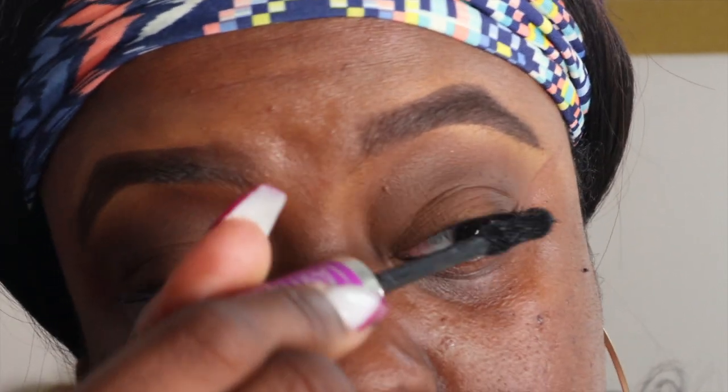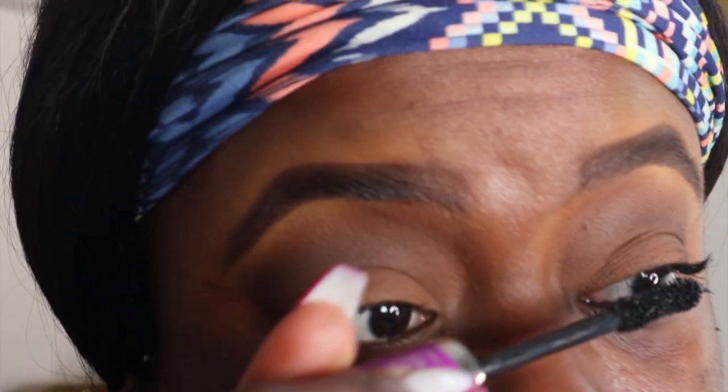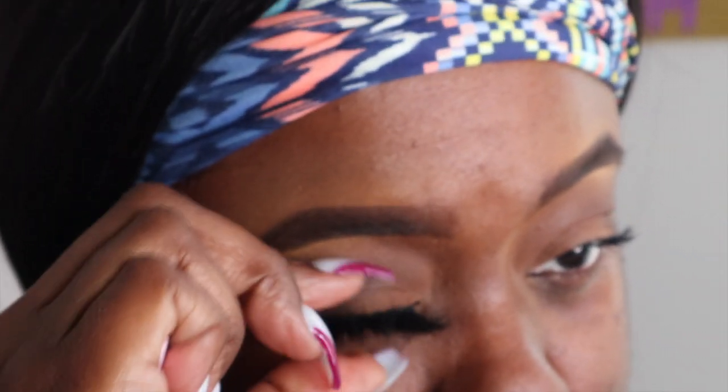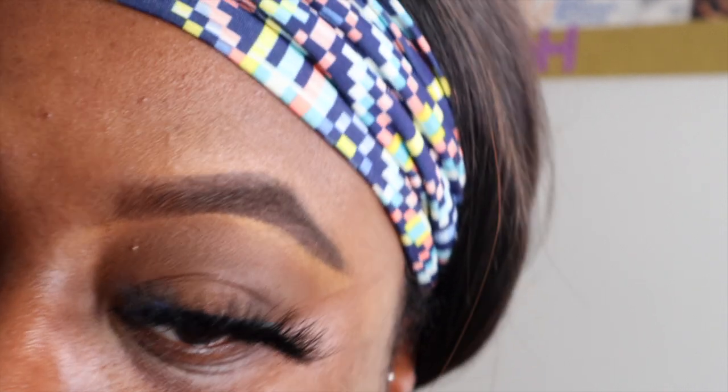Y'all, I found these at the beauty supply store. These were about $4.99, and baby, these things are beautiful. Yeah, they look kind of big, but they're gorgeous in person. Watch me put it on, because for some reason the band is super thick and it was kind of hard to maneuver, but your girl got all the skills, so I was able to pop them bad boys on.